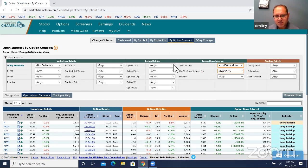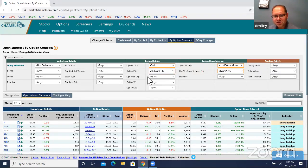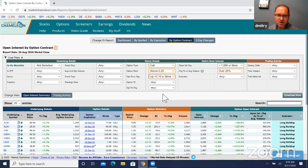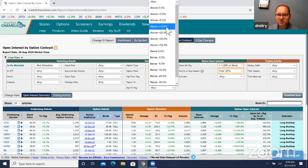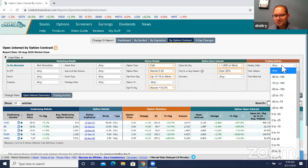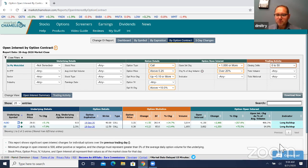Let's take a look at the call options. I'm also going to filter for options that are at least 25 cents or higher in price. Let's look at an option that increased at least 10 cents or more from yesterday's close. And let's look at implied volatility on that option, up 10% or more. So the assumption is that they were bidding up the premiums yesterday. Also, and this is a new filter, let's look at deltas of the option from 0 to 50, so at the money or out of the money options here. So two of them came up.